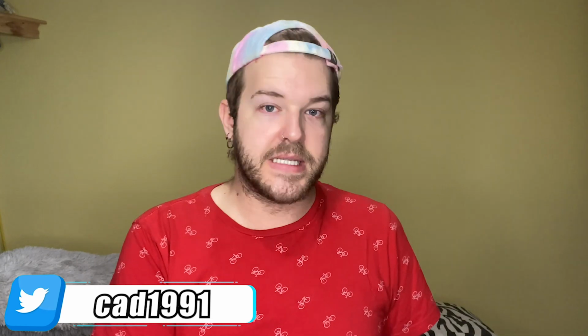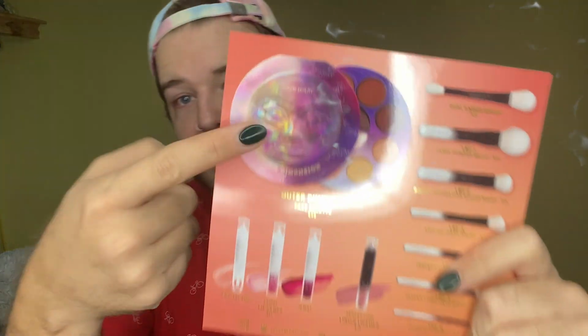And this big old beast here, Miss Lunar Beauty herself. Anyway, I got the Outer Dimension Face Palette. I didn't get any of the lippy products this time around, but I did get this, so this is what it looks like. I did get that, and I did get the brush set, the face brush set. So we're gonna play around in that, do some fun looks with this.